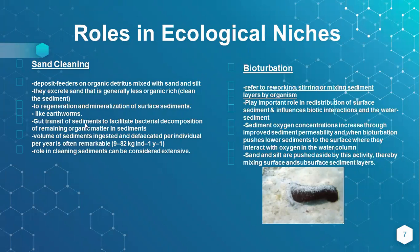Okay, so we talk about the sand cleaning. Most sea cucumbers are deposit feeders, feeding on the organic detritus mixed with the sand. They then excrete the sand, generally less organic-rich than what they had consumed. Basically, sea cucumbers digest bacteria, decaying plants, diatoms, fungi, and many other organic matter as food. But they don't consume macroalgae or seagrass.